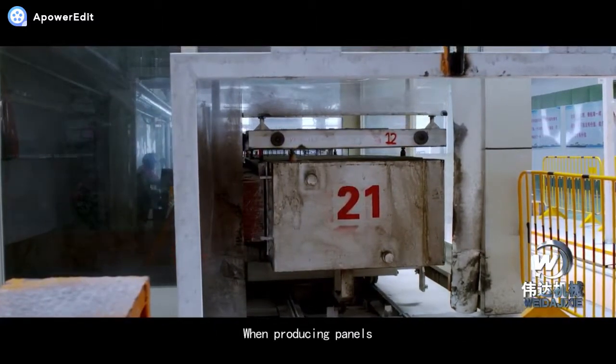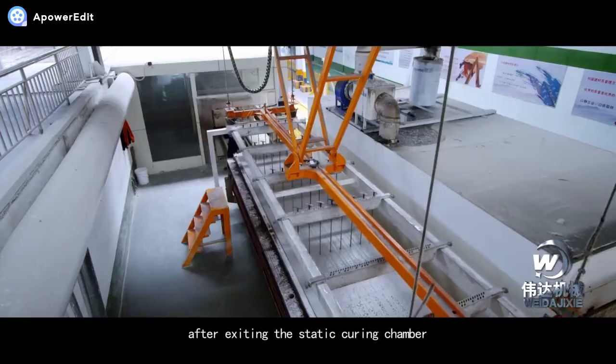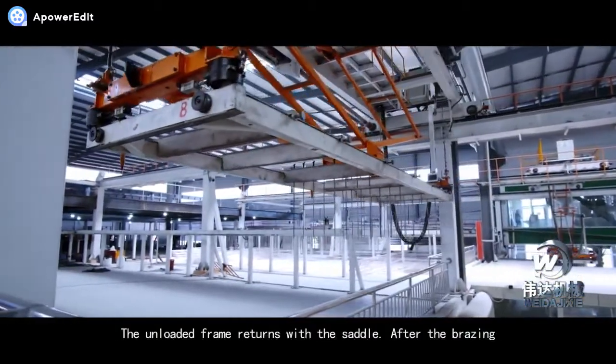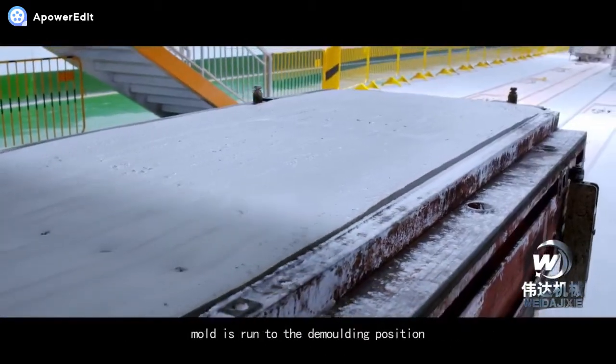When producing panels, the blanks first go through the brazing process after exiting the static curing chamber. That is, the frame and steel brazing are pulled out from the mold. The unloaded frame returns with the saddle. After the brazing, the mold is run to the demolding position.